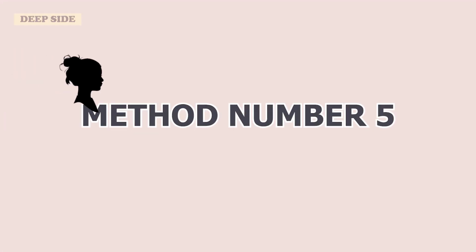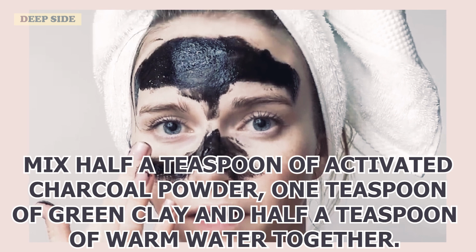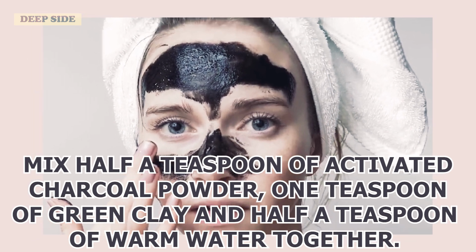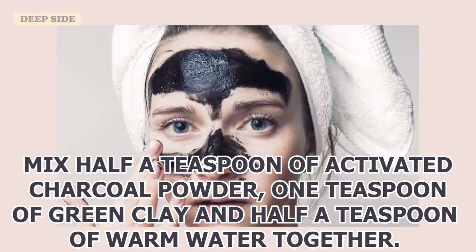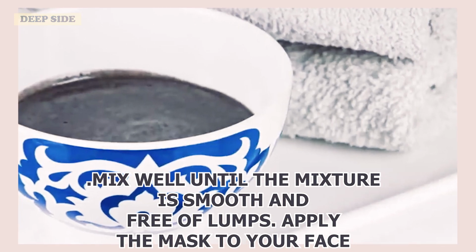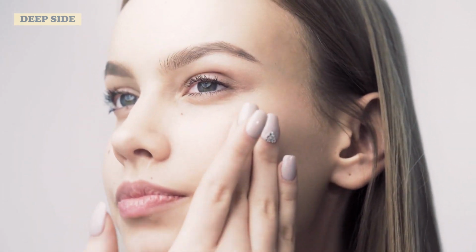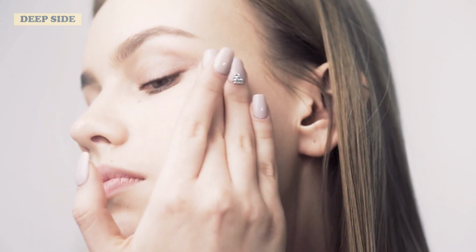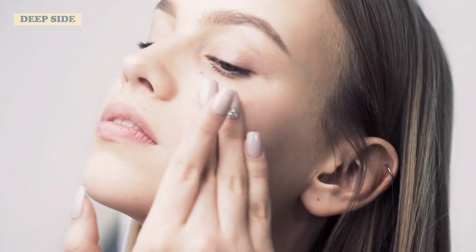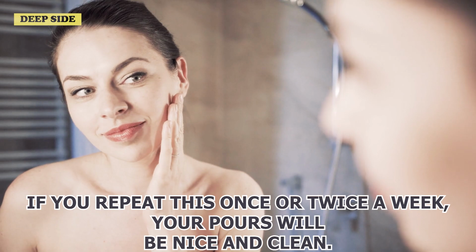Method number 5. Activated charcoal and green clay. Mix half a teaspoon of activated charcoal powder, 1 teaspoon of green clay, and half a teaspoon of warm water together. Mix well until the mixture is smooth and free of lumps. Apply the mask to your face with a sponge or brush. Let the mask sit for several minutes until it dries completely. Then rinse it off with cold water. If you repeat this once or twice a week, your pores will be nice and clean.